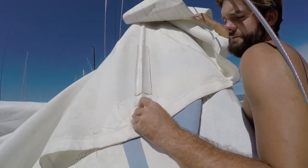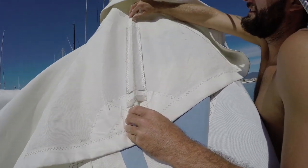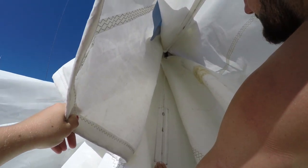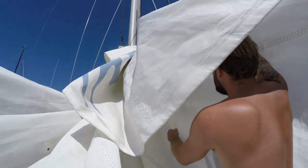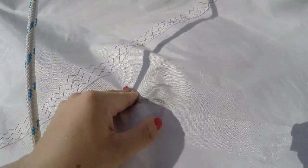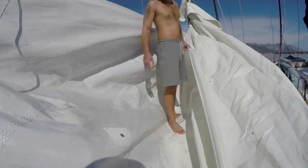Let's have a look. So it's worn through all of the battens. And you can see that is from the batten because it's all marked. That is a bit of a slit.